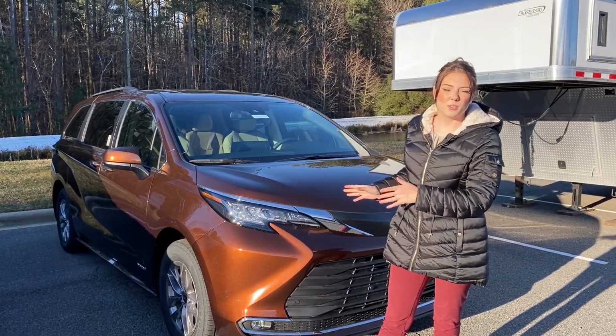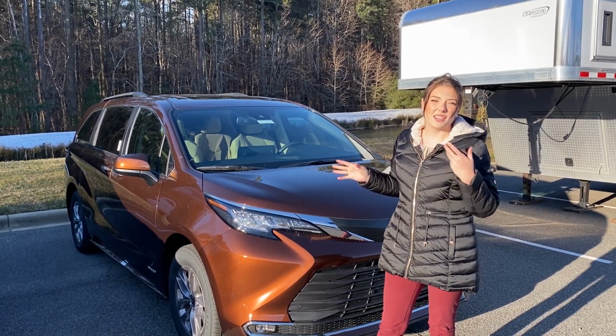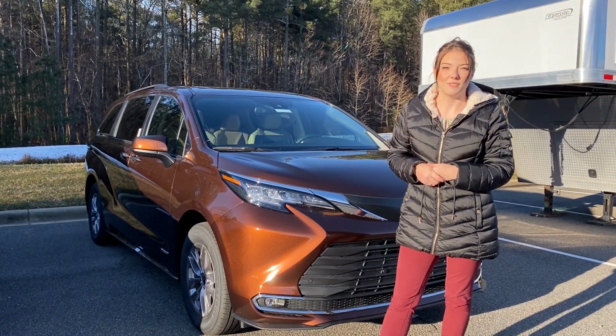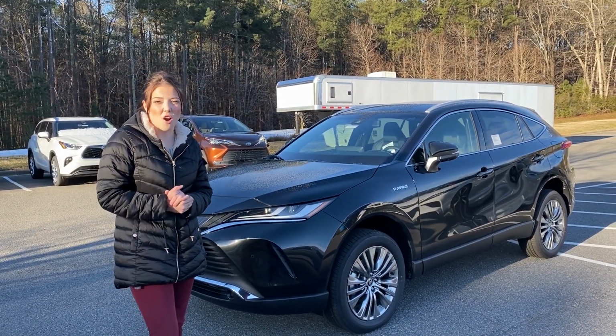So this is a 2021 Sienna. It is all hybrid, and you can either get it in front wheel drive or all wheel drive. So you may actually need the all wheel drive in Boston or some city up north where it snows a lot. And this is a 2021 Venza. It is also all hybrid, and they are all also on-demand all-wheel drive.